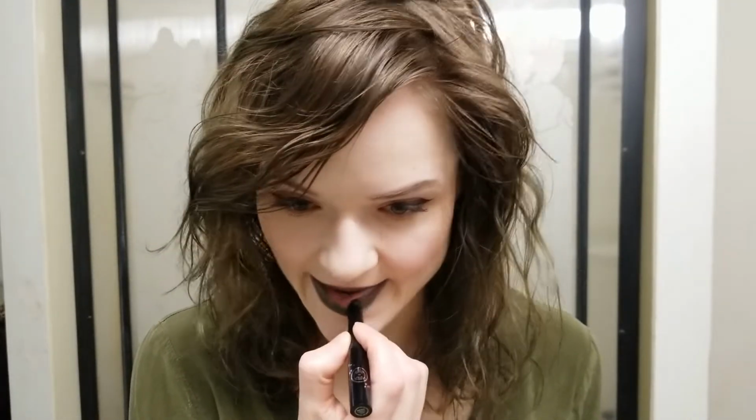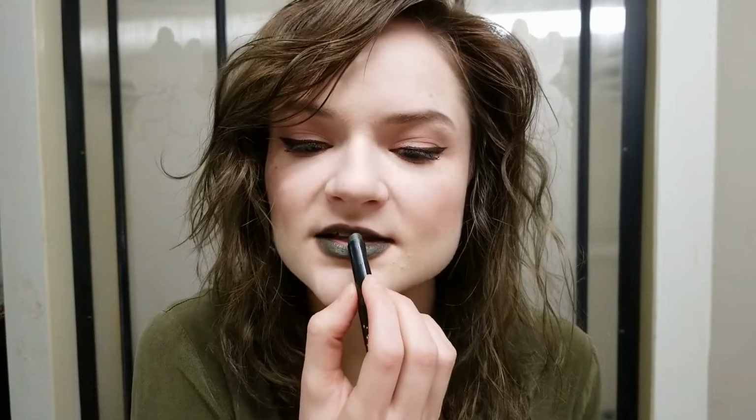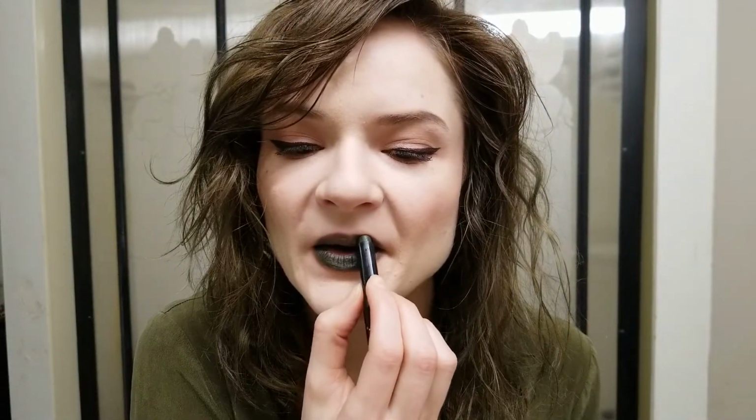I lined. I think that looks pretty decent. And we're gonna do one last swipe. Give it the old smackaroo, and I think there we have it. This is a 3-layer lipstick to full opacity. You can definitely tell it is a dark, blackened green. And there you have it.